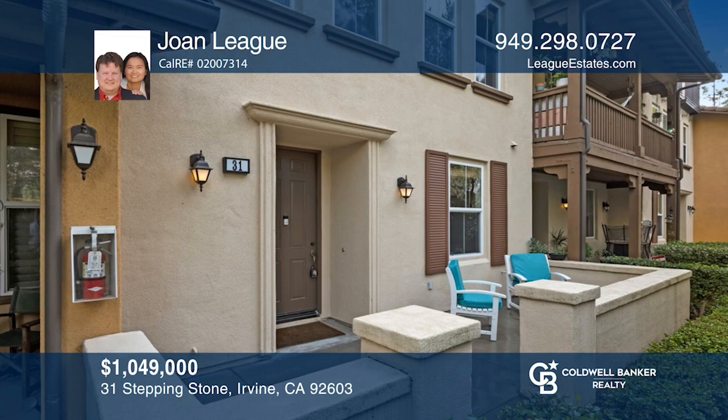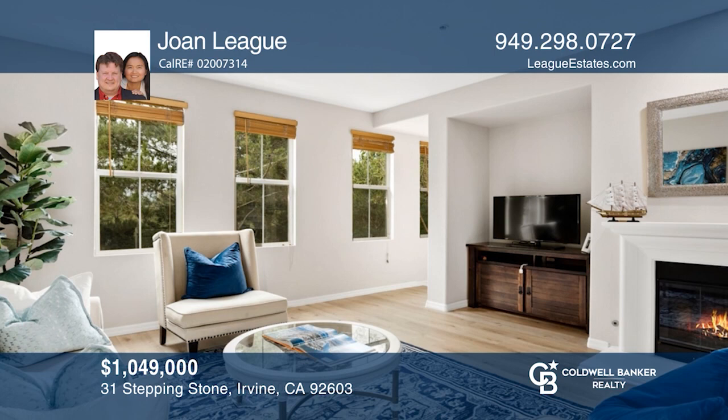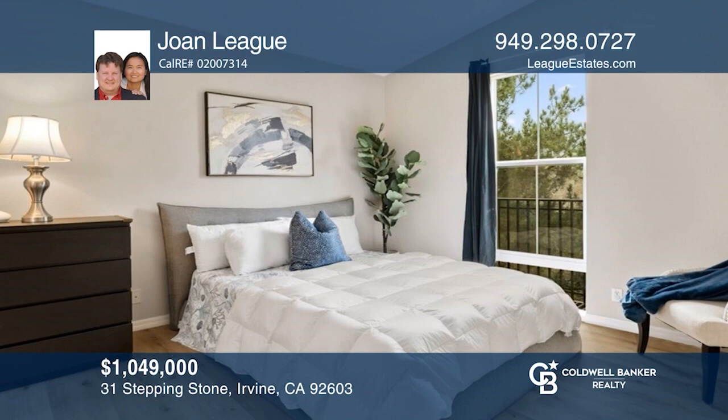This three-bedroom, three-bath condo offers over 1,700 square feet in the Casalon enclave of Quail Hill. The home is three stories with recently installed luxury vinyl flooring, stainless steel kitchen appliances, and a fireplace in the living room. The fantastic location is across from a beautiful park and close to great schools. Take a tour of your dream home today by calling Joan League.